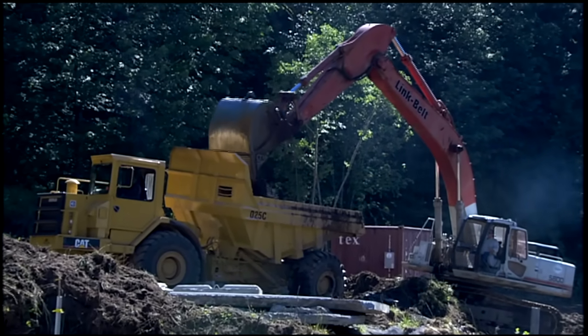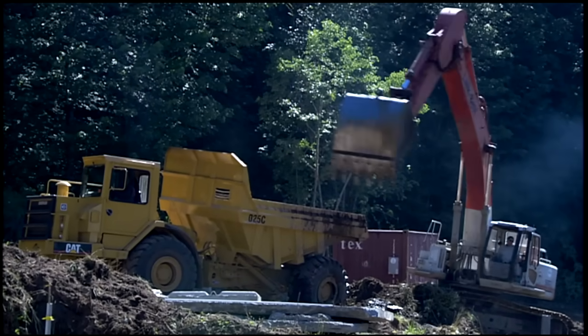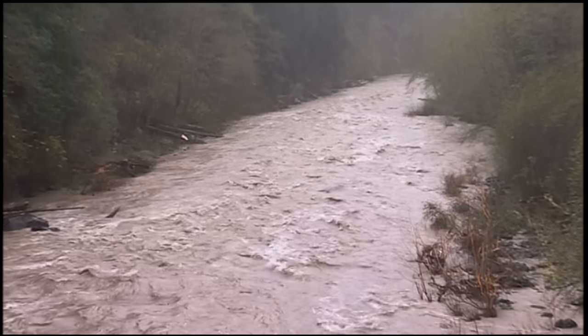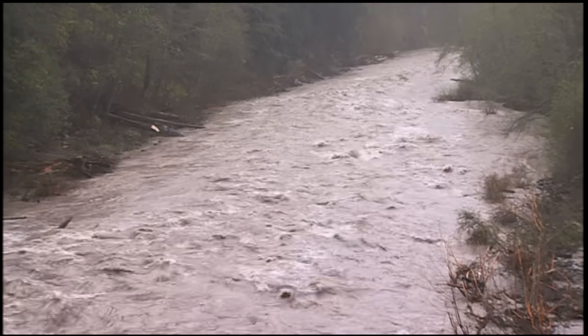So PGE has come up with an unconventional plan. Focus the energy of a fall rainstorm against the sediment and let the river cart it away before salmon return to spawn. It's got to be clear enough that we have fish passage again.